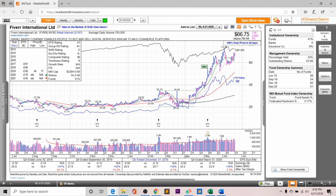Looking at the earnings and sales, you can see it's not yet profitable, but it does have very solid sales growth, up about 43% going back the past 3 quarters. And you can see that it's not supposed to be profitable in 2020 or 2021. The EPS rating is a 47, the group RS is an A+, the SMR rating is a D, accumulation distribution is an A-, and the overall composite rating is a 96.